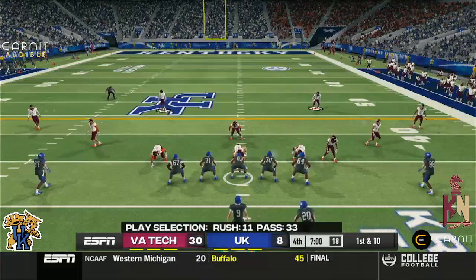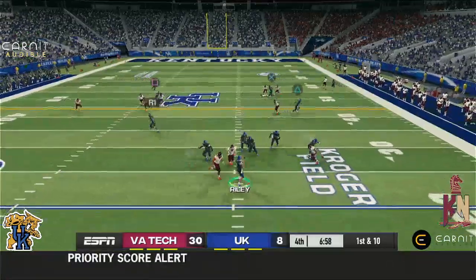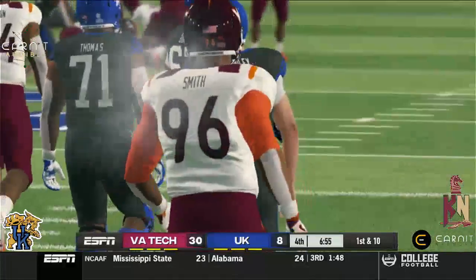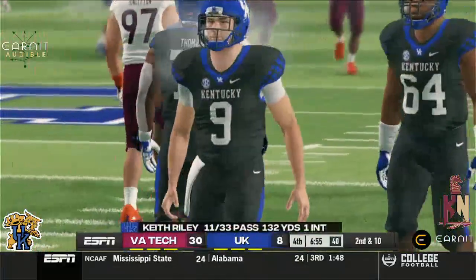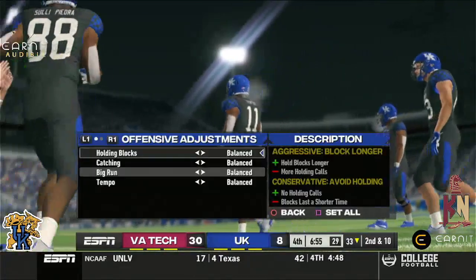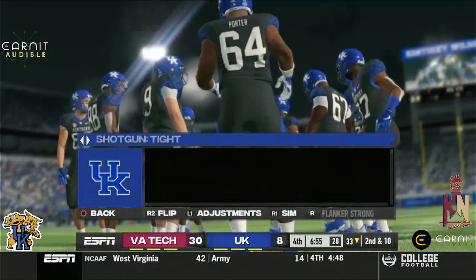Here we go. 91 check. He's going to go for the home run. Can't pull it in. Well, he tried to thread the needle with that pass. Here the quarterback makes a poor decision throwing into coverage. Needs to look at his progression and find the second and third receiver.